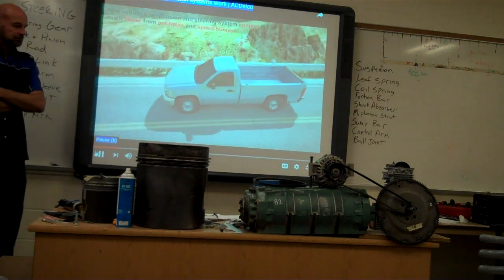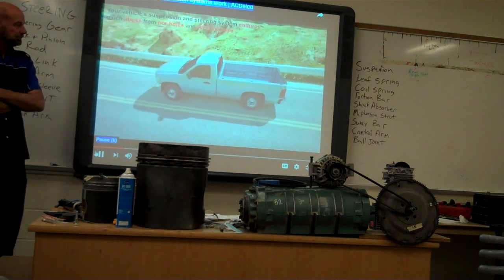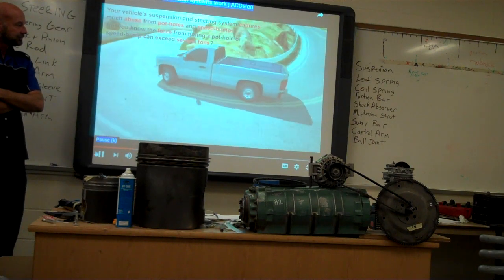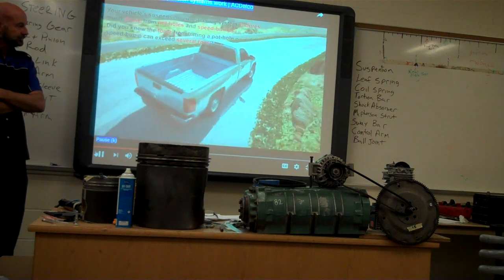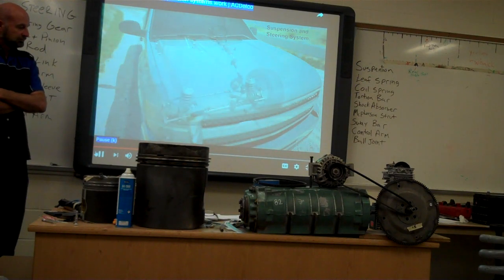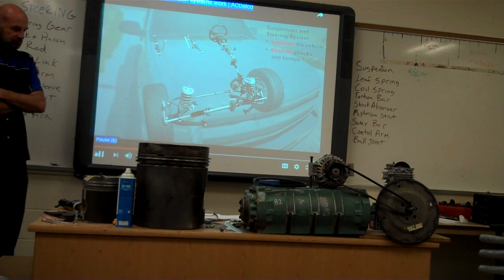Your vehicle's suspension and steering system endures much abuse from potholes and speed bumps. Did you know the force from hitting a pothole or speed bump can exceed several tons? The vehicle's suspension and steering system supports the weight of the vehicle, absorbs shocks and bumps from the road, allows the front wheels to pivot, allowing steering, and controls the geometry of the tire and road relationship for best traction and handling under changing road conditions.